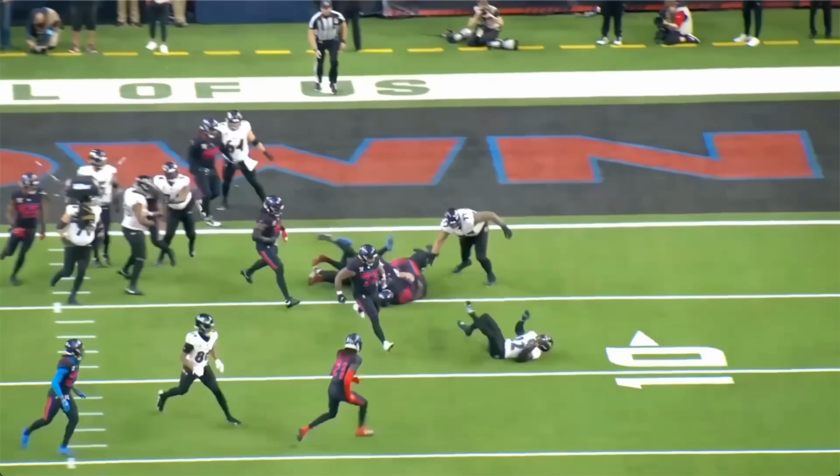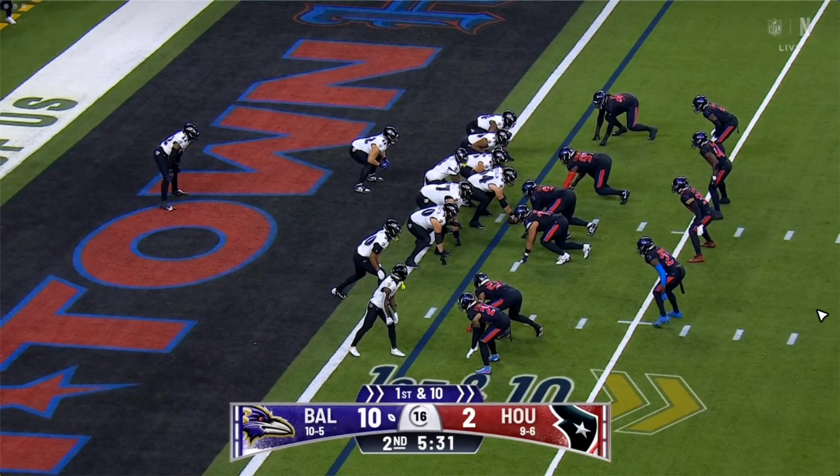There's a lot going on. Let's start from play 1. All right, the Ravens come out right here in 21 personnel. They have a tight end, receiver, fullback, running back. Old school football from the 2-yard line. What are we getting from the Texans? Everyone's in the box. They're expecting run. It looks like man coverage. They know what they're getting.